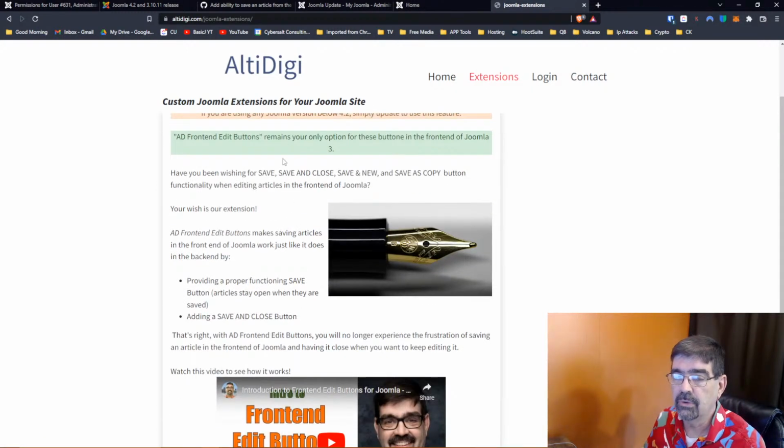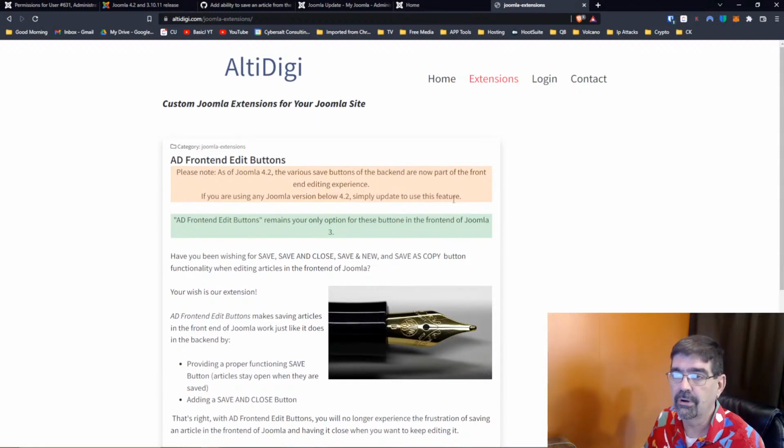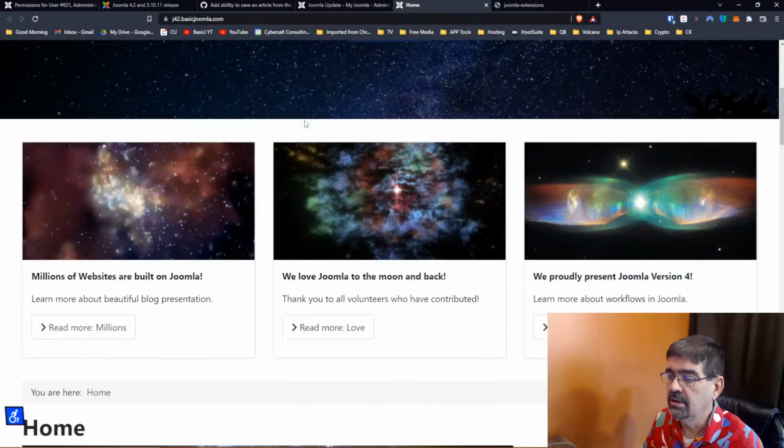So this extension will still work for Joomla 3. If you want to have save and close, save and new, and save as copy, which is actually not in Joomla 4.2, save as copy. I don't think it is. We'll see in a second. Our plugin still works in Joomla 3, but as of Joomla 4.2, it's really basically redundant. So it was a good idea, and obviously someone's put it in the core. Let's see it in action here.